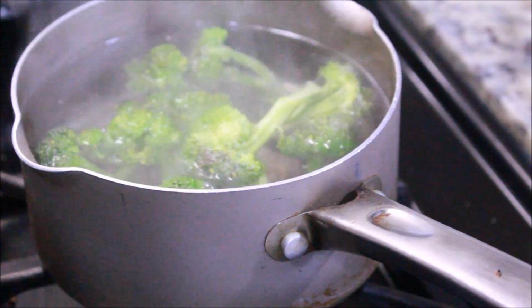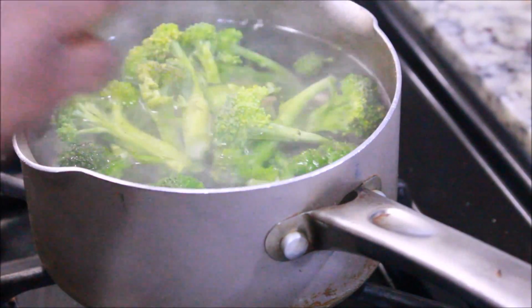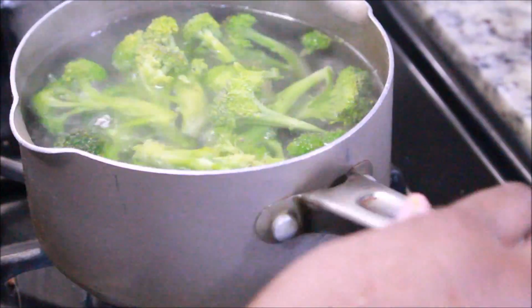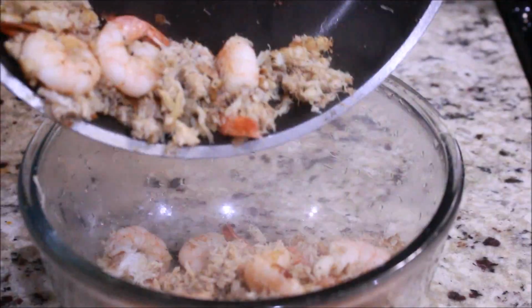After the 2-minute mark, you take it out of hot water, you drain it, and then put it in ice cold water just to keep the color and to stop it from cooking. And that is how you blanch vegetables. 2 minutes in boiling hot water and then 2 minutes in cold water.